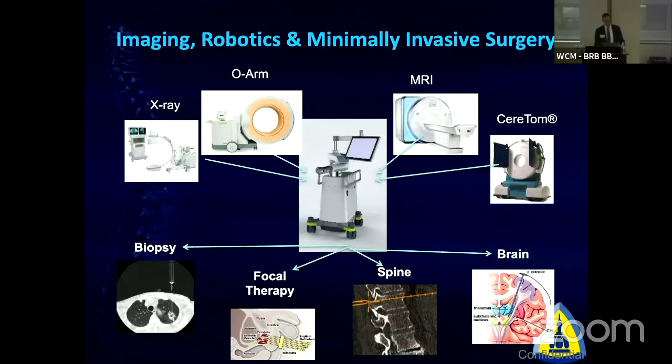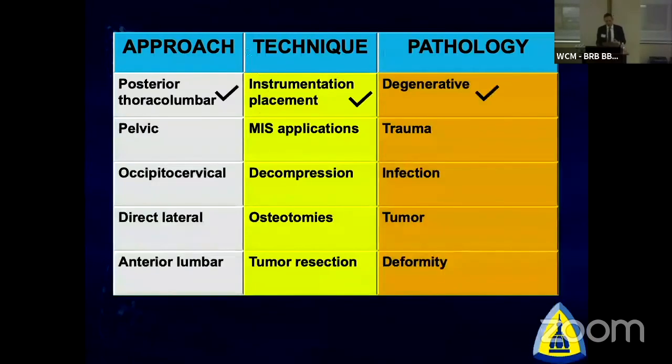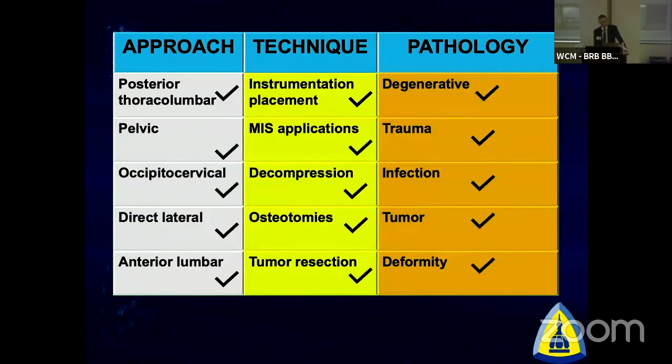We're also expanding the focal length on this technology, obviously starting with posterior instrumentation placement in the degenerative environment, but expanding to MIS applications, pelvic fixation, trauma, and then working toward things like improving tumor resections and osteotomies, as this technology can be married with other technologies and navigation, perhaps even augmented reality.